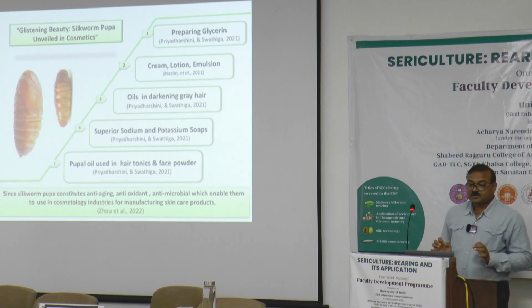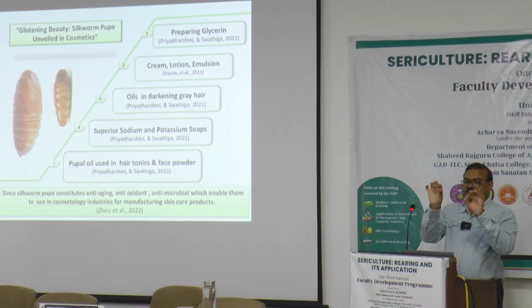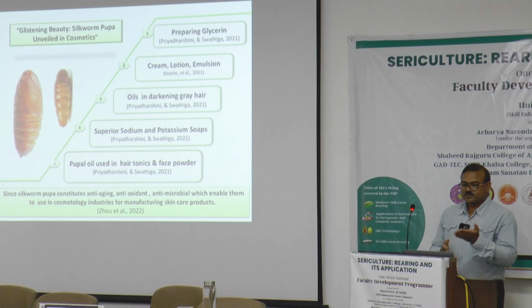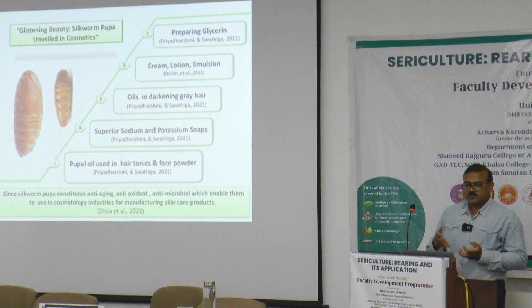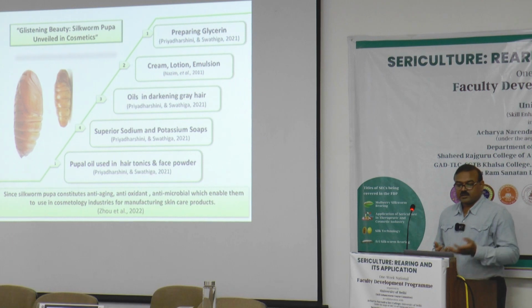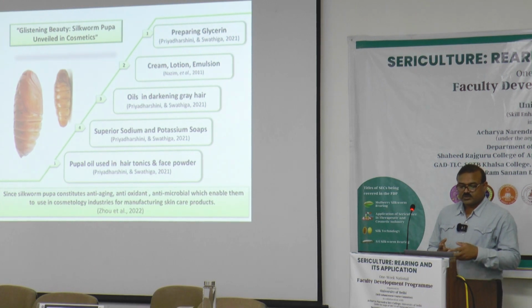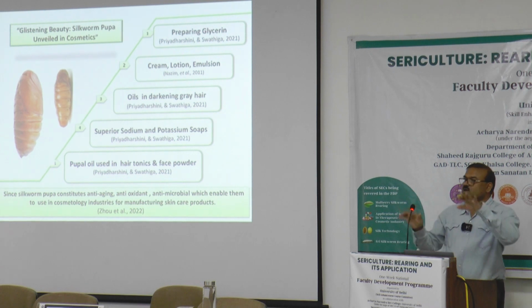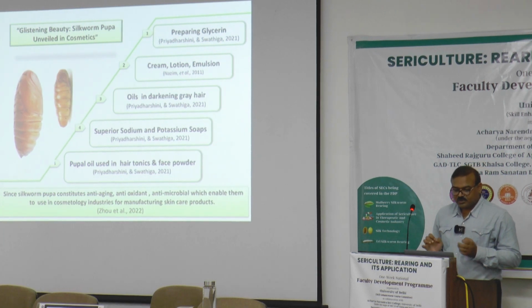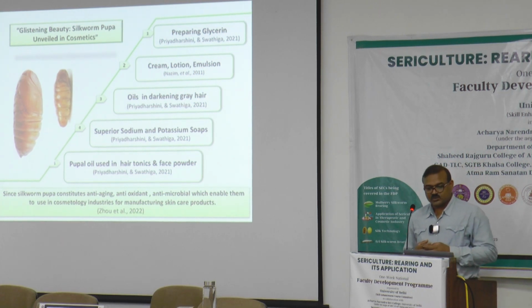Okay, some of the cosmetic applications of silkworm pupae. We know that once you remove the fatty acids from the oil, next is glycerin only. All the fatty acids are bonded to glycerin, no? Glycerin we can use for the skin, all those cosmetic applications, and creams, lotions and emulsions also we can use. And for silkworm pupae oil, some reports are there of applying it for graying of hair. And sodium and potassium soaps, we can use pupae oil directly. Pupae oil we can also use in hair tonics and face powders. You can see in the literature, if you type in Google, you will find so many things. And since silkworm pupae constitute anti-aging, antioxidant, antimicrobial properties, because of these we can use it in the cosmetology industry and manufacturing of skincare products.